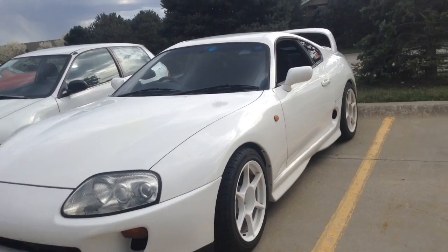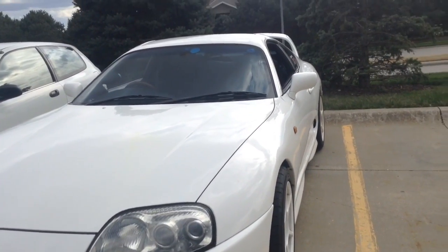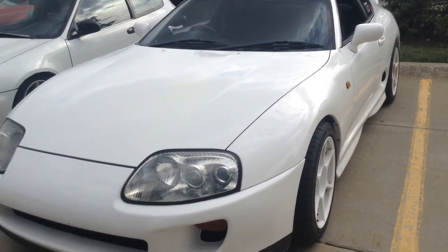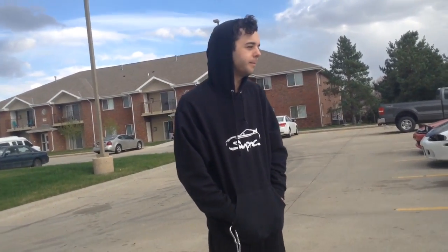Looks pretty sweet. What would you say the ride quality is like in this thing? Well, it's on coilovers, so the ride quality is pretty crap. But it's a race car, so I don't really mind. I've owned a lot of previous cars that have had actually worse ride quality. I've had an Audi TT, which was terrible ride quality, and I think the suspension might have been shot. So this isn't too bad. I don't mind the ride quality at all.